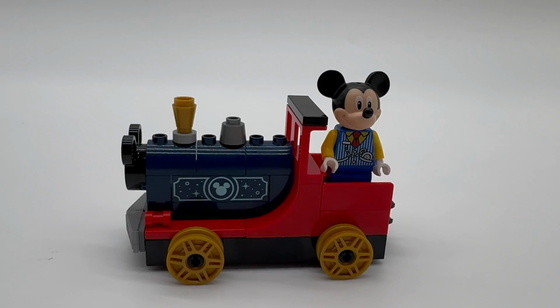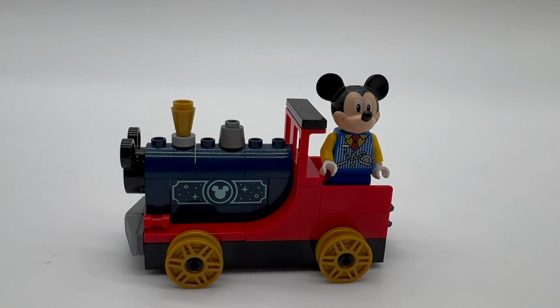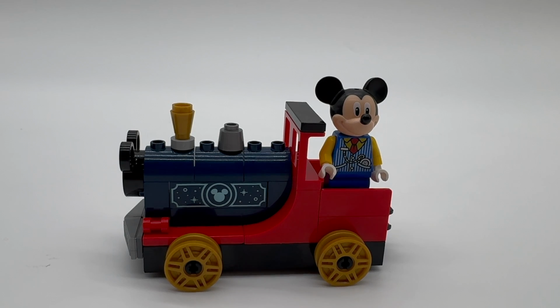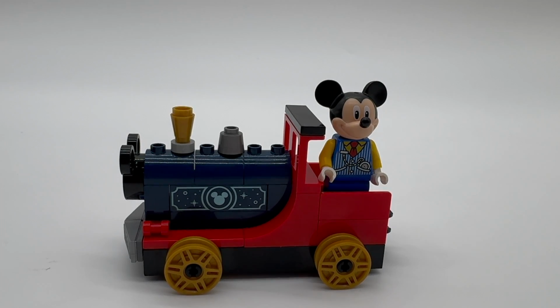In 7th place is the lead train car here for the Disney celebration. Again, I like the print there, kind of the Disney magic, and I like the color choice there with that dark blue, the navy. I think it works well, as well as kind of the Mickey emblem there on the front.